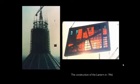Here in 1966 is the lantern slowly being constructed panel by panel. There are 16 ribs to the building, and the spaces in between each one are full of about 10 to 12 panels on average. It varies. So there are a considerable number of these things to be constructed. And here's the crane on the left lifting one of them into position on the crown.